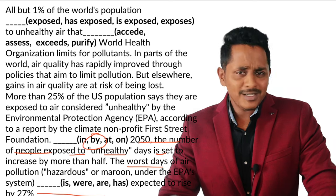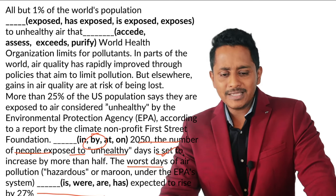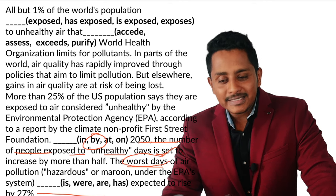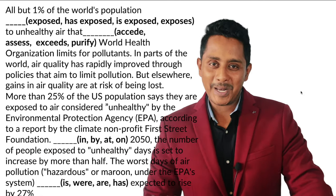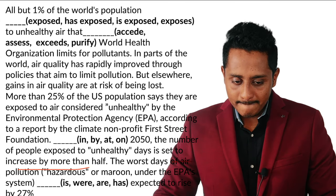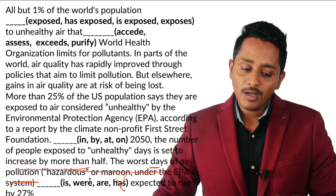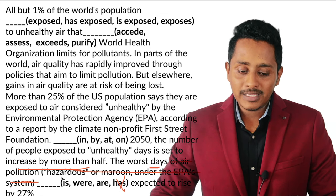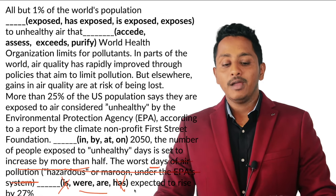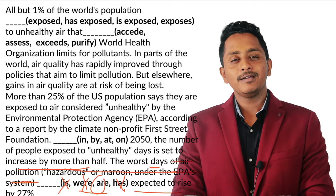All right. "The worst days of air pollution under the..." The worst days of something, worst days is the acting noun. Hope you are getting it. Worst days is plural. "Has" cannot come. "Is" cannot come. Were or are. "Expected" is future tense, so "were" cannot come. The answer is "are". Easy peasy.